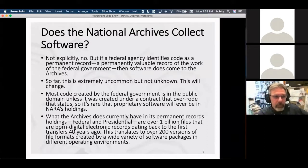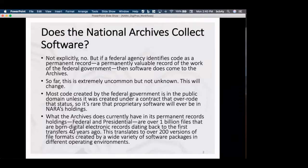Most of the code that's created by the federal government is in the public domain. So it is different from Henry's situation where he is bringing in primarily commercial software or open source software that was created through some sort of license. Most of what we get is public domain, unless it was created under a contract that had terms that overrode that status. So it's really incredibly rare that we get the same sort of proprietary software that Henry gets.